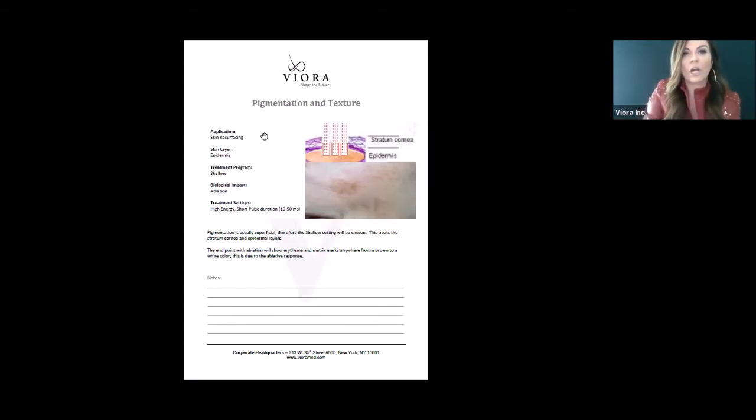So with her, you could do just overall skin resurfacing. We are going to focus on the epidermis. So because we're going to focus on the epidermis, we're going to choose shallow. And our biological response is going to be ablation. So to get ablation, we are going to be in the higher energy range with a shorter pulse duration between that 10 and 50 millisecond range. Of course, starting at 50 milliseconds for safety on their first treatment.